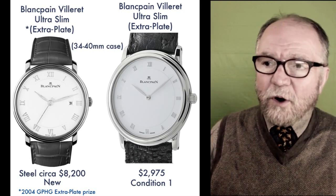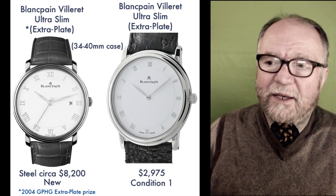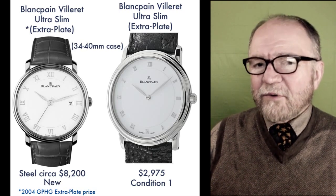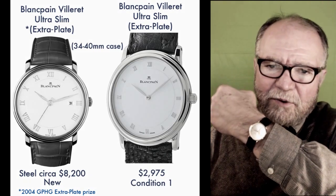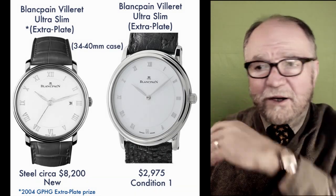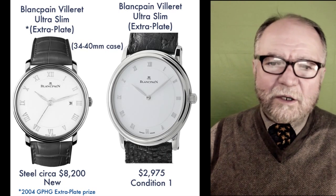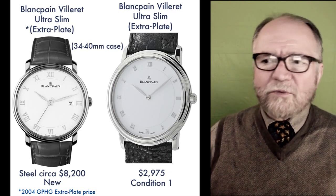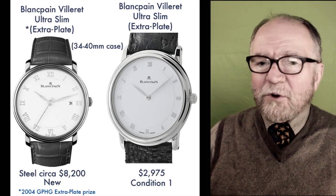This is the kind of watch, it's steel, but it has that same Calatrava, Patrimony kind of look. This is a Calatrava, and it's a nice thin watch, and it's a great dress watch. And I think that particular model, especially as done in stainless steel, is a great watch just for a daily work watch. Blancpain has a very good name.